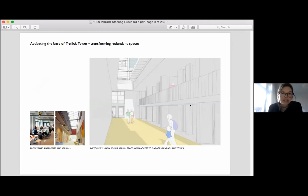So the point about activating the base of Trellick Tower and transforming these redundant spaces. We've seen this image as part of the public consultation, but just to describe it in more detail, how we see this space potentially working. I don't know if you've had access to the existing garages. There are 3 levels of that space beneath Trellick, 2 of which we consider could potentially be habitable in this manner.